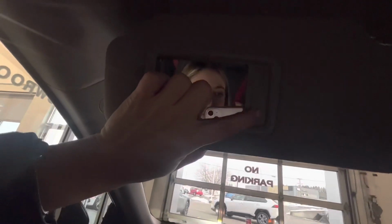Up here, we have your mirrors. That's on both sides. And of course, your sun guards, which I love. Very handy to have. Handles for getting in and out on both sides. And that is the interior.